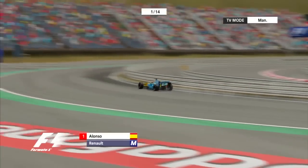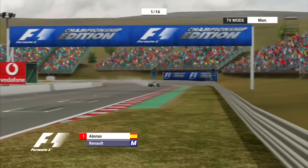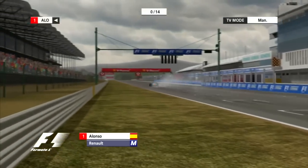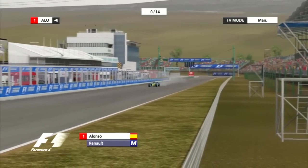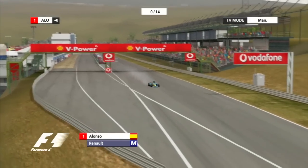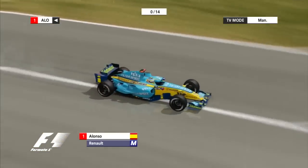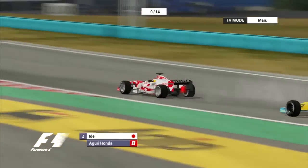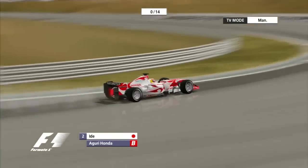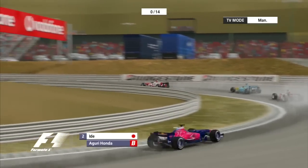Fernando Alonso, dominant drive. That 2-second time penalty really helped him out in that reverse grid race, as he's won the Hungarian Grand Prix. There it is. Alonso crosses the line in 1st place and earns a well-deserved 10 points. So Fernando Alonso has probably regained his championship lead after that race win. He was leading it, then he lost it, but now Heidfeld retiring, he could well have taken it back again.